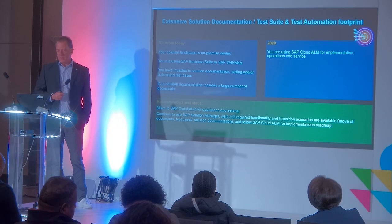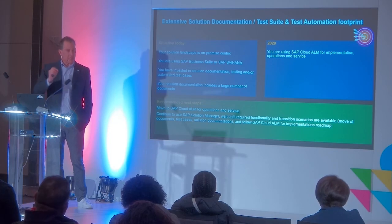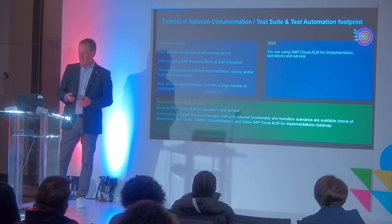And here we recommend that you look at the roadmap and that you look at the transition scenarios, because clearly you want to keep your solution documentation, or at least parts of your solution documentation. That is the documentation of how your business runs. And of course, this also should be included in a transition project.